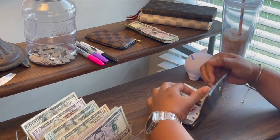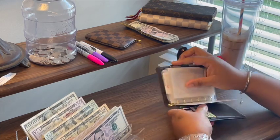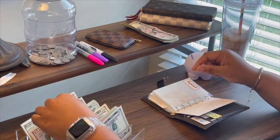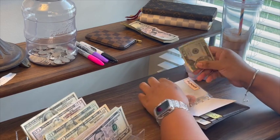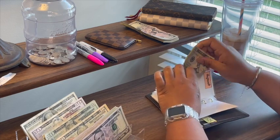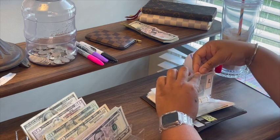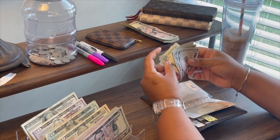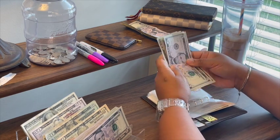All right, so let's start our cash stuffing this week. Let's see, this week spending is getting $20, so we will just do a 20 there. All right, let's see. Next, we have gas. Again, I don't go many places during the week, so we have just been adding to this gas envelope. So we're gonna go ahead and put another 20 here.